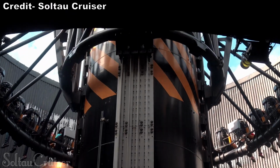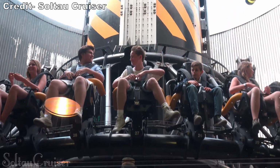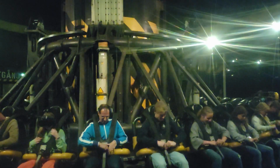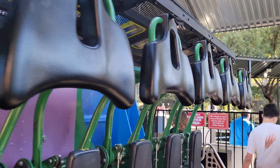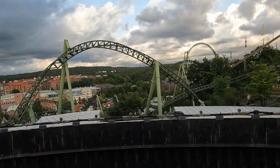Riders are restrained by over-the-shoulder harnesses. These are similar to the ones found on several Intamin accelerator coasters. You have a thick cylindrical bar across your lap and soft straps over your shoulders. These are better than the tighter harnesses on Intamin's earlier drop towers, but I prefer their more open lap bars on rides like Lex Luthor. Once checked, you begin the long climb.